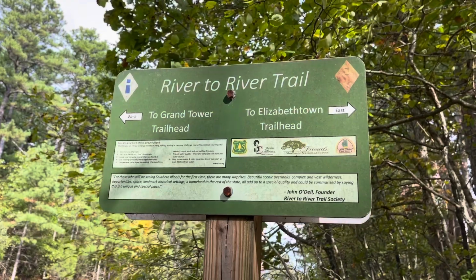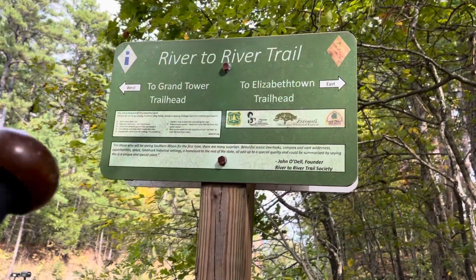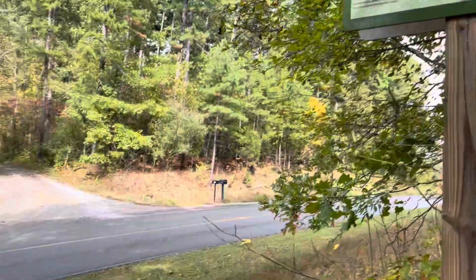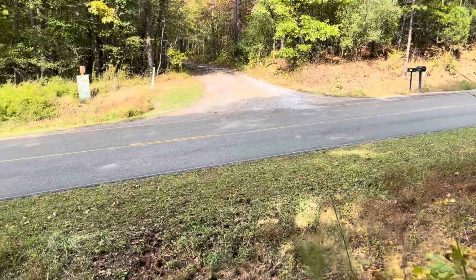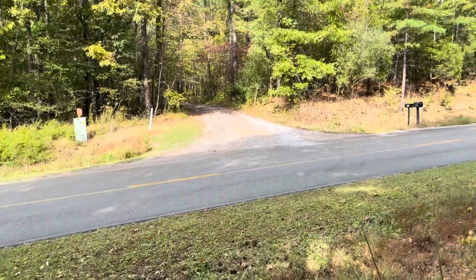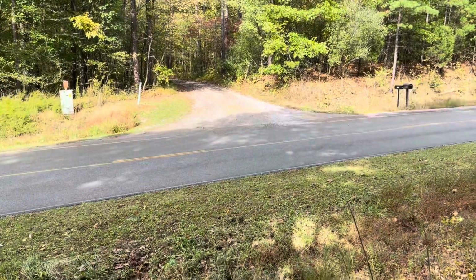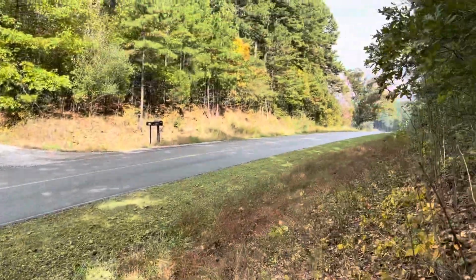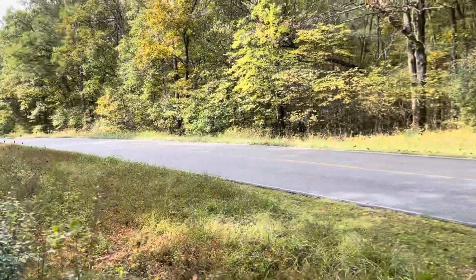All right, so here's a sign telling us that we're heading towards Grand Tower, more or less. We're not going to make it to Grand Tower today, but we are going westbound. You can see there's really no place to park here. Had a little bit of trouble finding it. Got some traffic coming. But yeah, this is a good look at where you would be if you're crossing the Karber's Ridge Road.